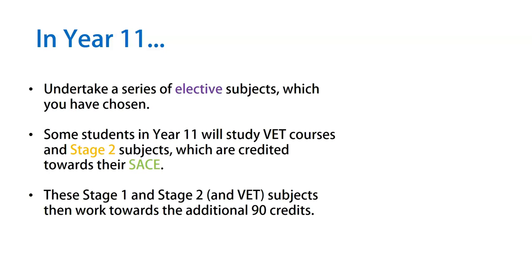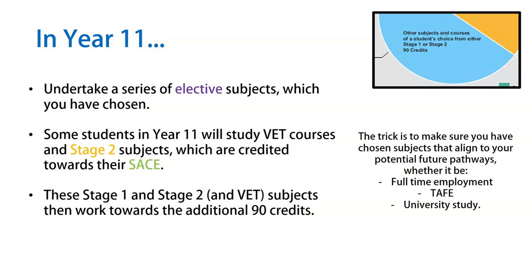Furthermore, you will also need to undertake a series of elective subjects which you have chosen. Some students in Year 11 will study VET courses, and some students will undertake Stage 2 subjects which are credited towards their SACE. These Stage 1 and Stage 2 subjects, including VET subjects, then work towards the additional 90 credits. The trick is to make sure that you have chosen subjects that align to your potential future pathways, whether it be full-time employment, TAFE, or university study.